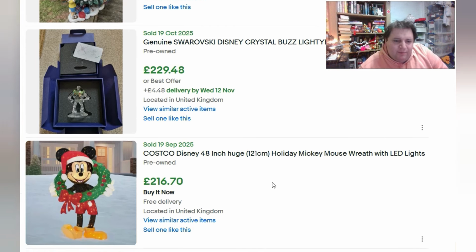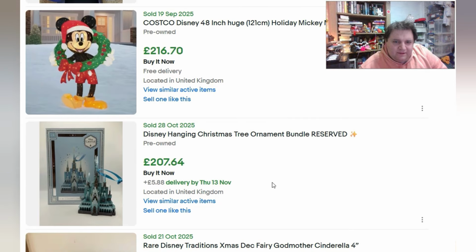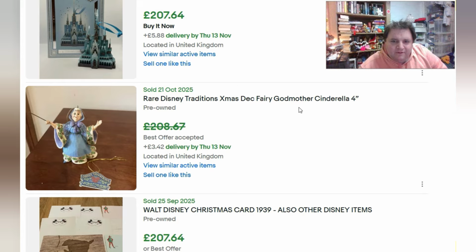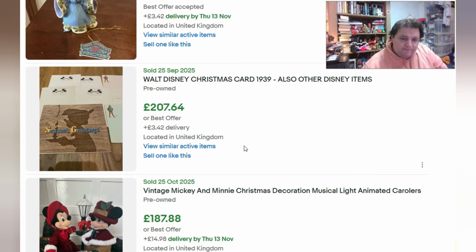Costco Mickey Mouse. Oh, that lights up. Fabulous. Fairy Godmother, Xmas. Oh, it's a Christmas tree decoration. That's the most I've ever seen a Christmas tree decoration go for. Traditions are quite modern, they're not vintage at all. Actually, they look vintage because they're wooden.